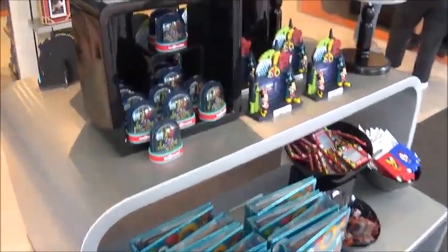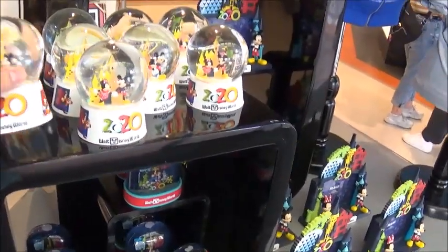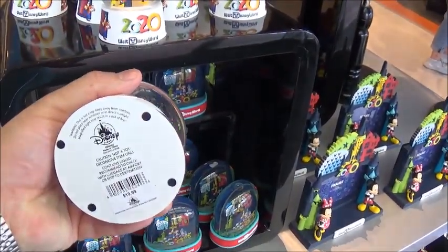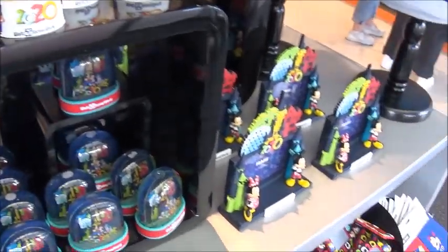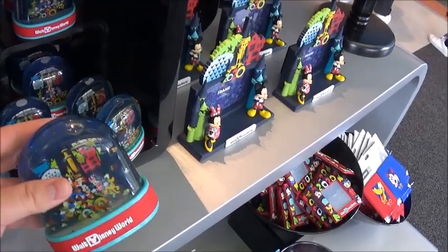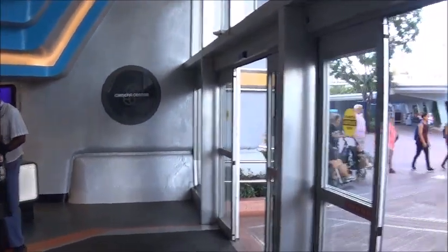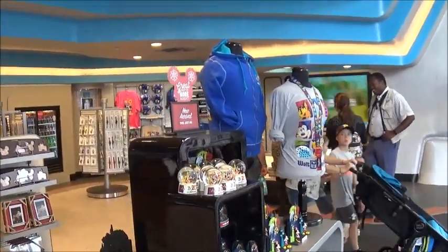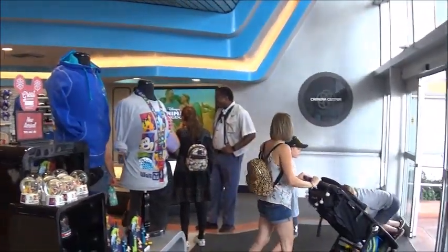Oh, look at these. These are nice. I always like snow globes. I've collected them a little bit in the past, not too much to take up a lot of room. $19.99 for that. That's nice. $69.99 for that one. But this is the new pin, basically the pin trading center. The pin traders. Right there. Camera center. Technically, the cameras are still here. Just mostly been taken over by pin traders.